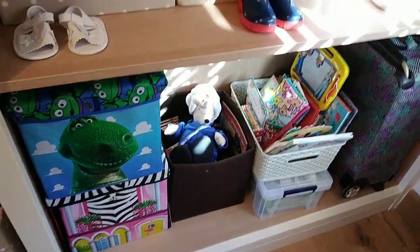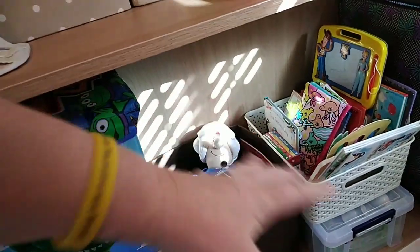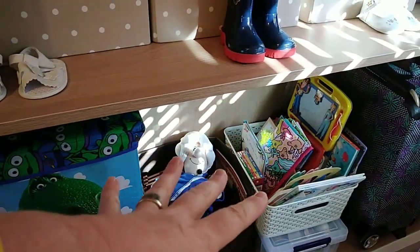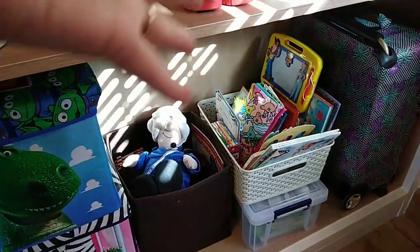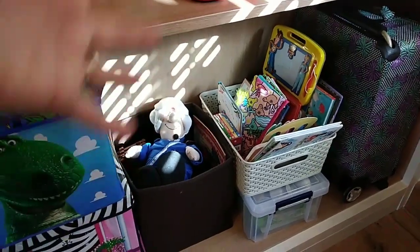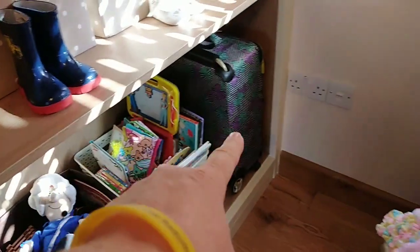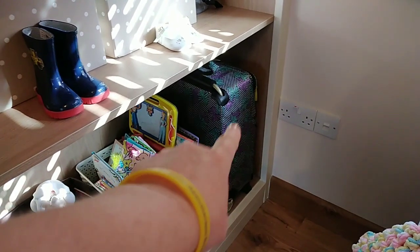And then the next shelf down. This one is not as deep as the others. It has a board in front, and I have to put stuff in that's easy to get out, because this has got all the stuff for the underfloor heating and things behind there. The panel is. So I put all the shoes in that suitcase. I thought, what a good idea. I don't use that suitcase.